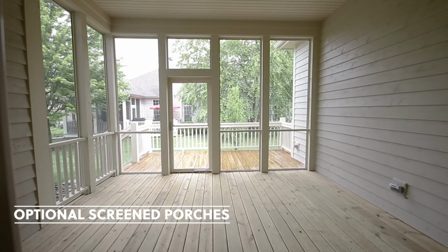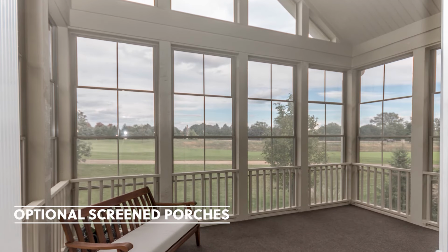Now many of the residents here also chose to add a screen porch to their home. Gives you a fantastic outdoor living space.